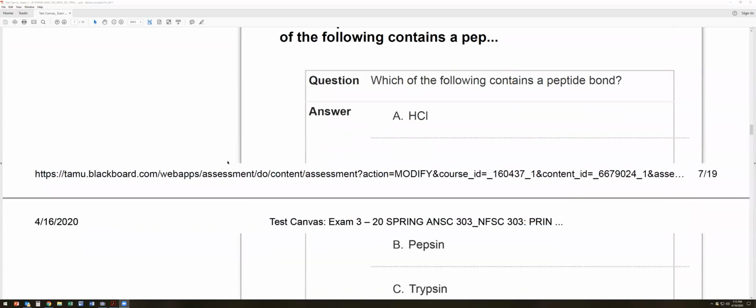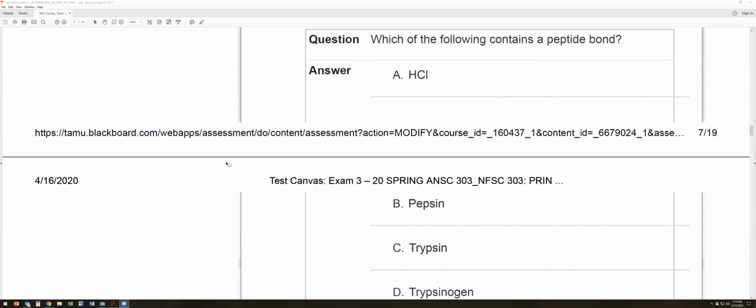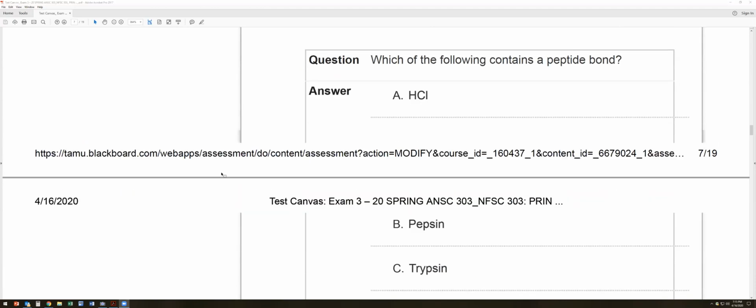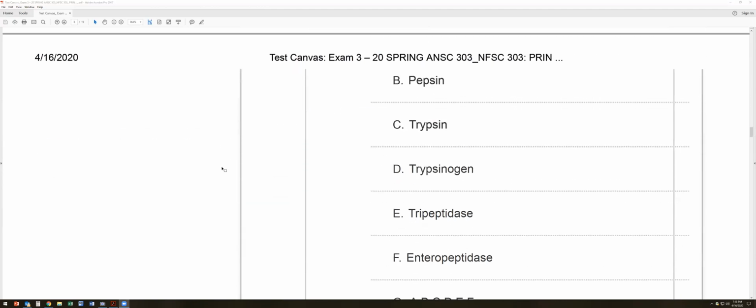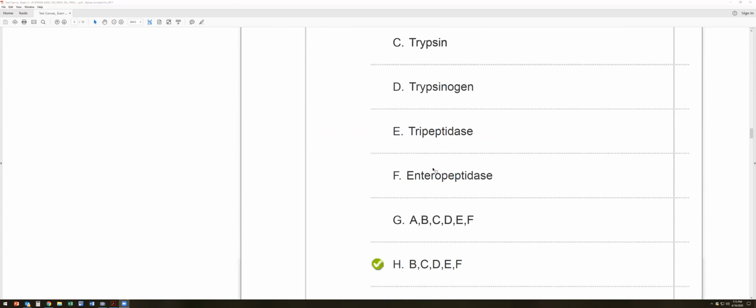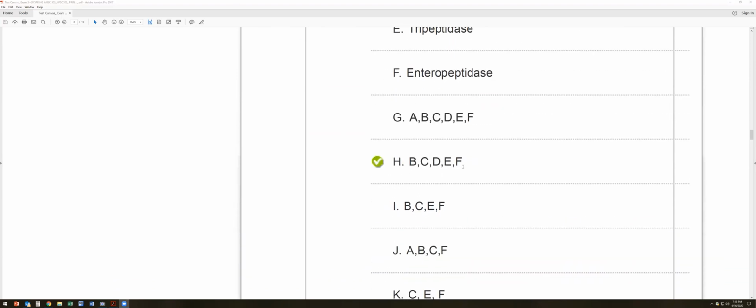Which of the following contains a peptide? HCl does not. Pepsin does. Trypsin does. It says peptide bond, right? Yeah, peptide bond. Pepsin does. Trypsin does. Trypsinogen does. Tripeptidase does. Enteropeptidase does. The reason they do is because these are all proteins. So B, C, D, E, and F. B, C, D, E, and F.